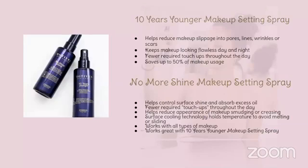So here are two definitely awesome setting sprays. We have the 10 Years Younger, which helps reduce makeup spillage into the pores, lines, wrinkles, and scars. It keeps the makeup looking flawless for day and night. It helps require fewer touch-ups, so you won't have to worry about constantly fixing your makeup, and it saves up to half of your makeup usage.